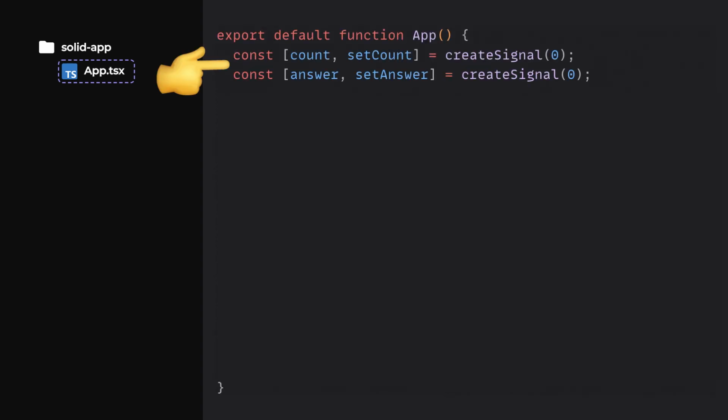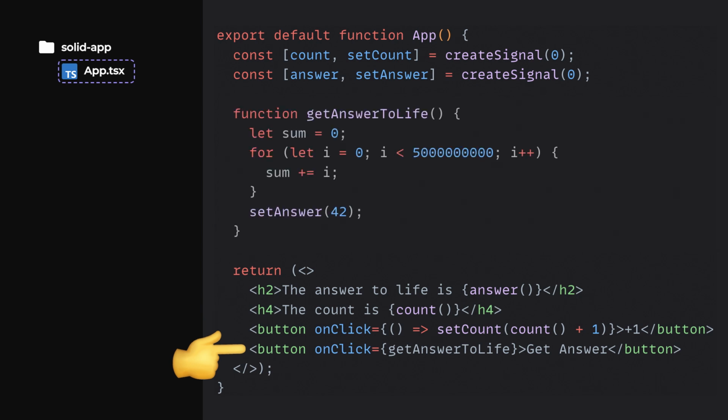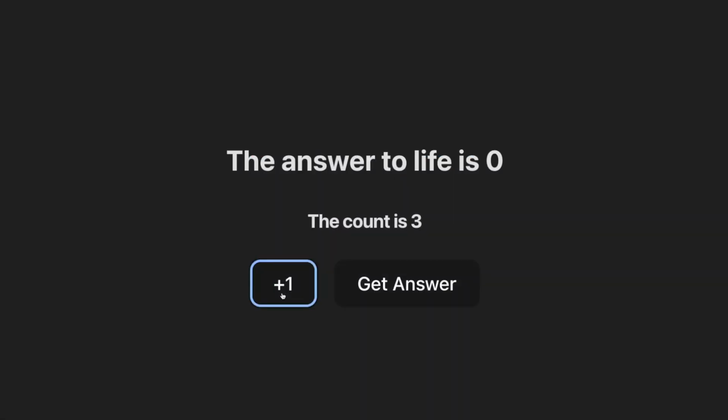Next, let's look at some code. I defined a plain Solid component with two signal values. The counter value is simply incremented when the +1 button is clicked. The answer to life value will take a while to compute, however, due to the time-consuming for loop. At runtime, we can seamlessly increase the counter, but once the getAnswer button is clicked, the UI will be non-responsive until the for loop is completed.